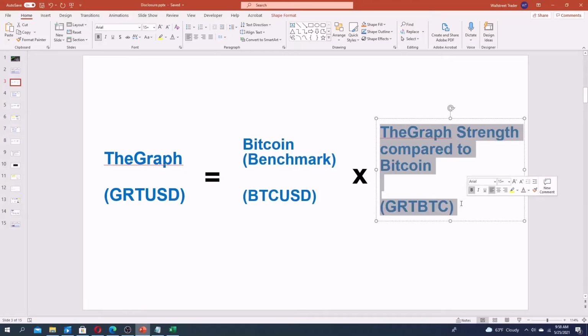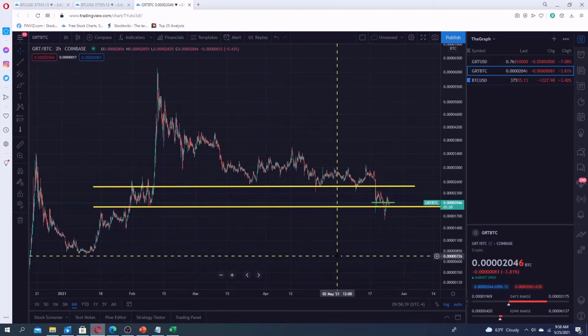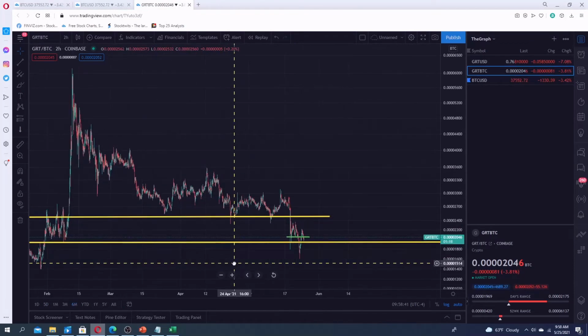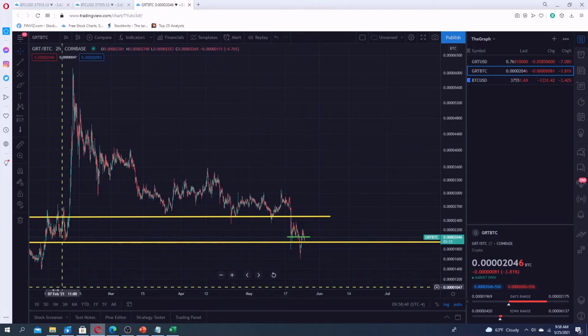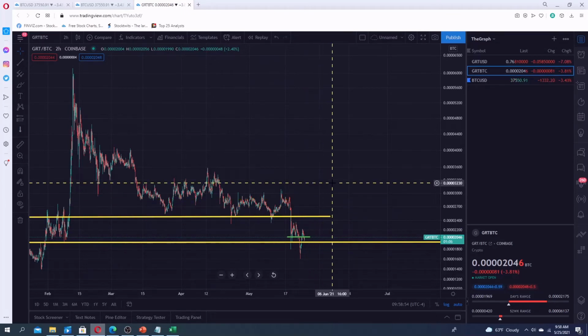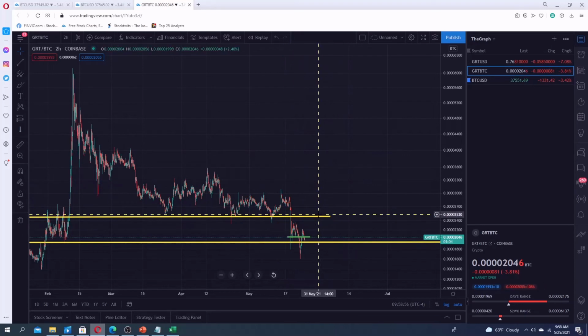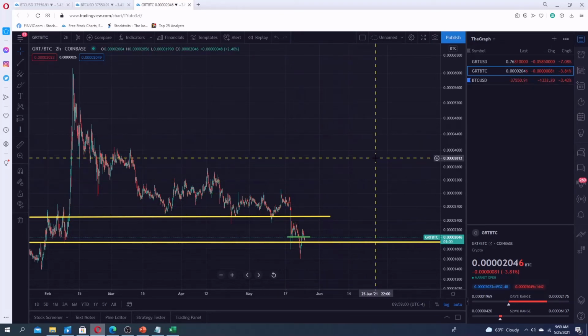Let's look at the graph strength to Bitcoin. We go over here to the graph strength to Bitcoin, or GRT BTC, and we are still in this range, which I consider support and resistance. And once we pass this line, 2,500, I anticipate this price action to resume its trek upward.